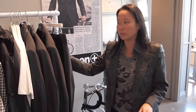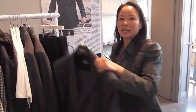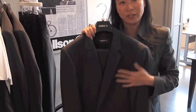We're even more excited by their new urban bike program, perfect for the commuter who's biking back and forth to work or for the guy who travels a lot. The cornerstone of their collection is their black slim fit suit.